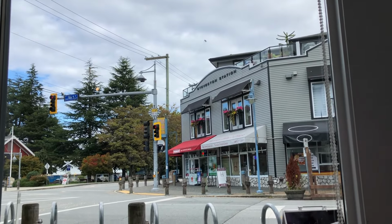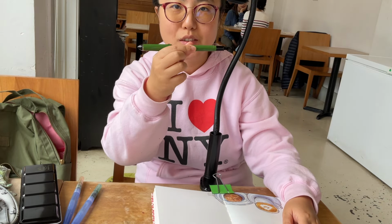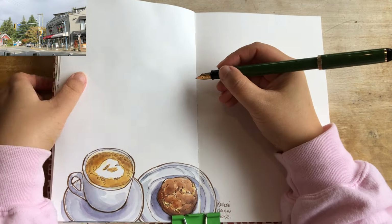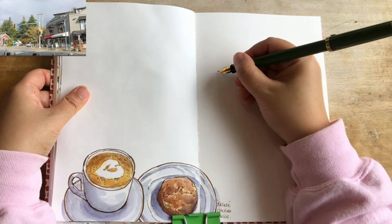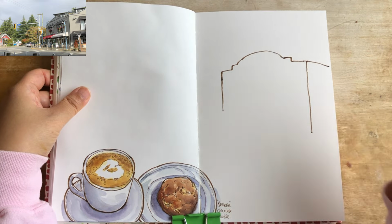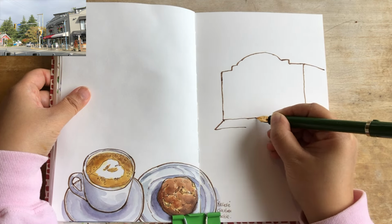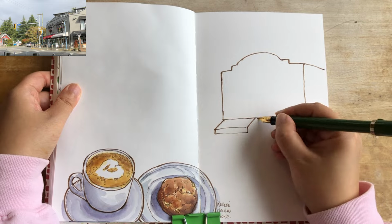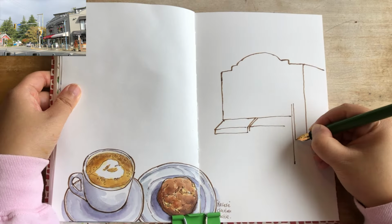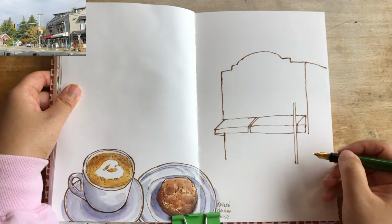I think that's the old tram station building and the foliage. I'm going to use my Sailor's Fude fountain pen with a 55-degree bent nib as usual. I'm going to start to draw the solid shape of the station building. This is the contour outline that I see facing me. And then drawing these awnings in trapezoid shapes. The awnings are kind of like triangular prism shapes.